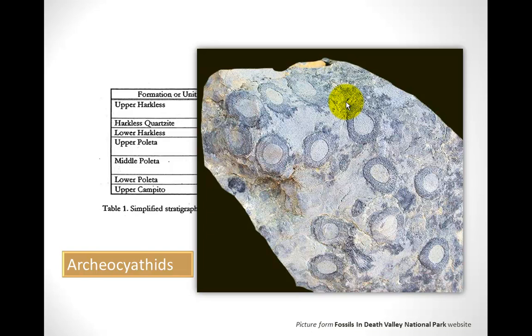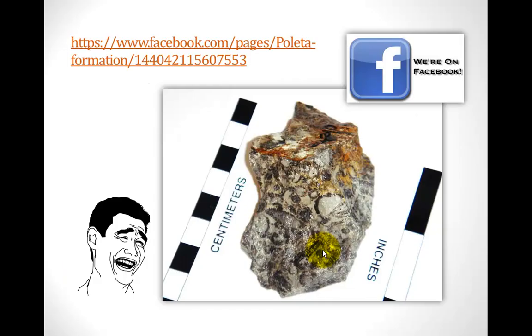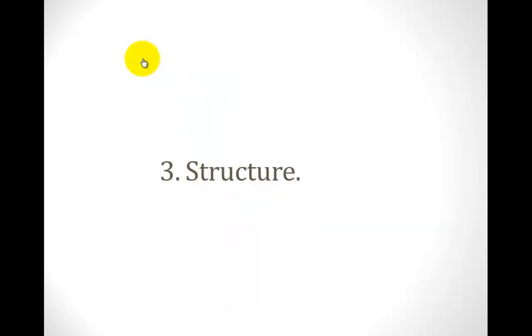It is a type of calcifer sponge, but it's not really visible in the Poleta Folds array itself. But what really amazed me is that because of this, the Poleta Formation actually is on Facebook, which is absolutely wonderful. And I think maybe later, if we have time, we should all go there and like it. I kind of wanted to like it online here, within the screencast. But I don't think I have time, so let's move on.